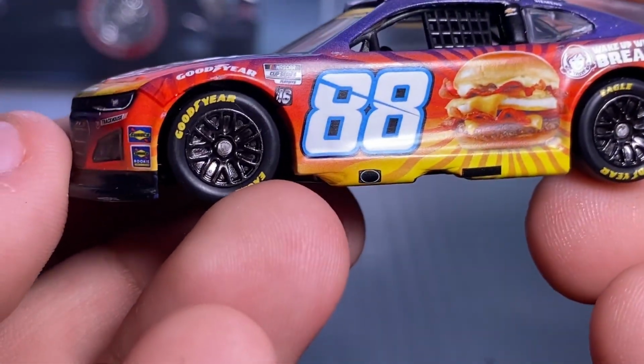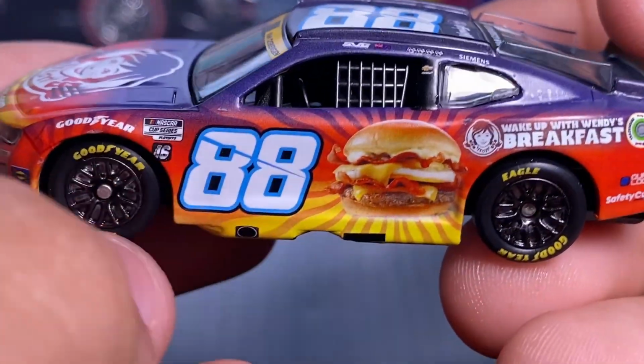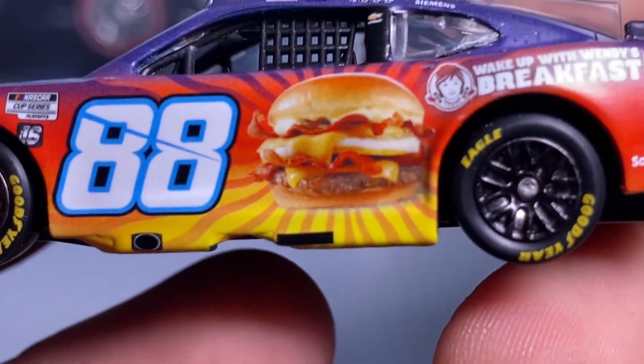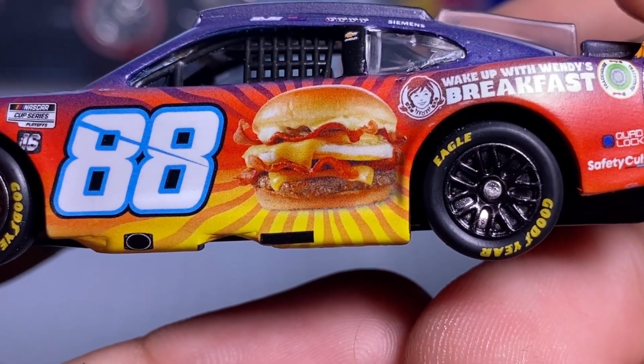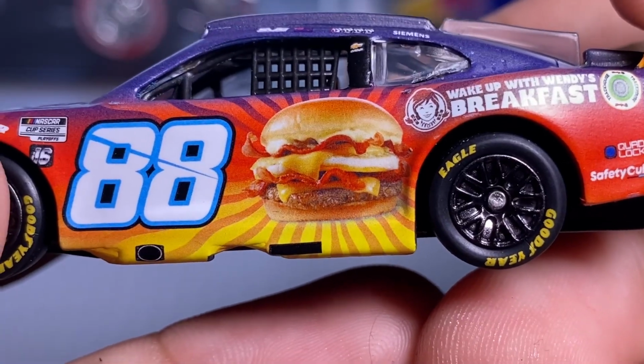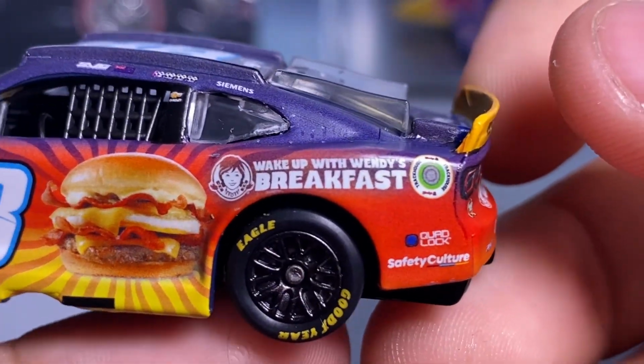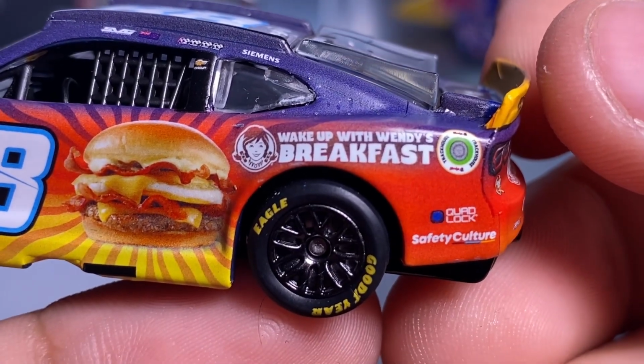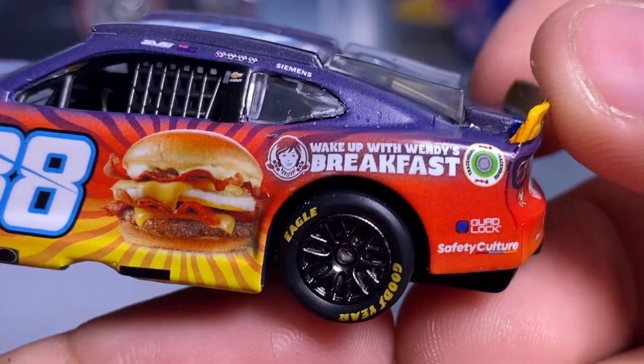Got the number 88, no chrome on it, which I think is how it ran. We got the delicious big breakfast baconator on the side. It's just such a good sandwich. I recommend y'all actually try it. Wake up with breakfast, Wendy's breakfast. Wow, I don't even know why I struggled to read that, but sure.